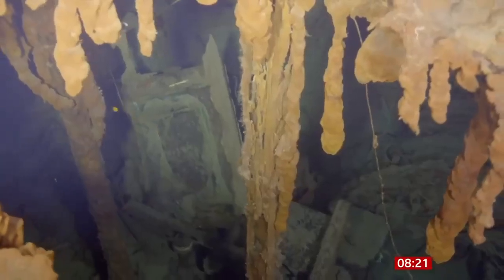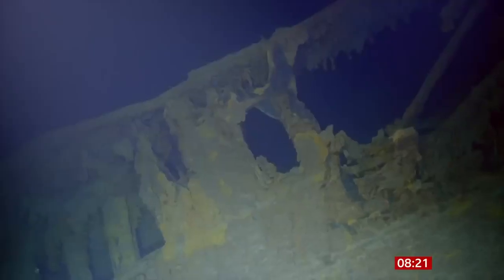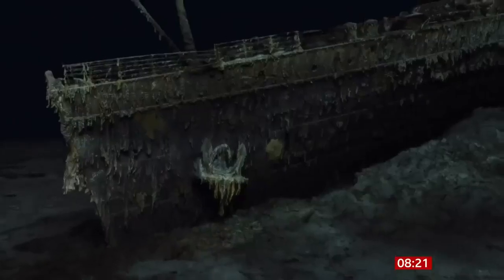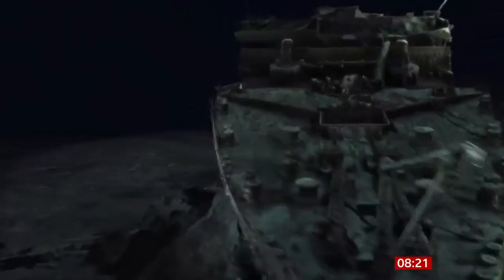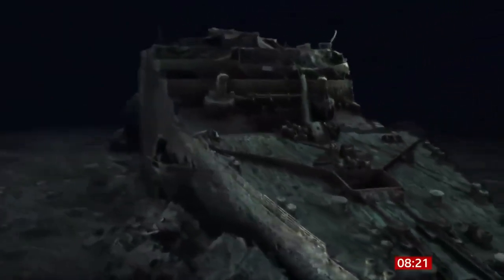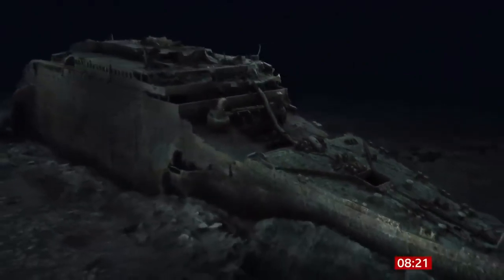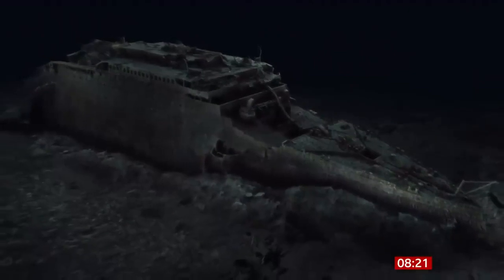The sea is taking its toll on the wreck. Microbes are eating away at it and parts are disintegrating. Time is running out to find out what happened on that April night in 1912, when more than 1,000 lives were lost. But the scan now freezes the wreck in time and allows experts to pore over every minute detail. The hope is Titanic may yet give up its secrets. Rebecca Morell, BBC News.